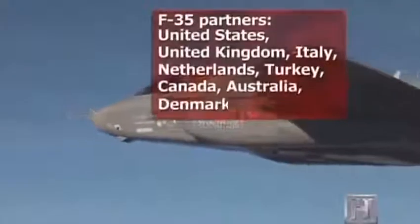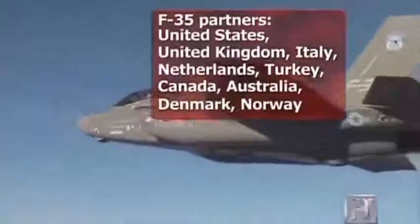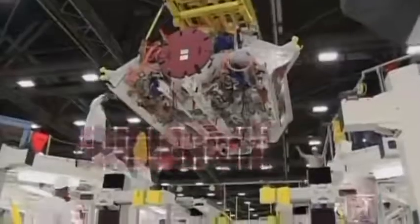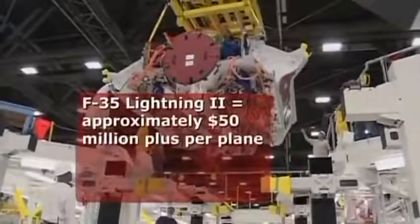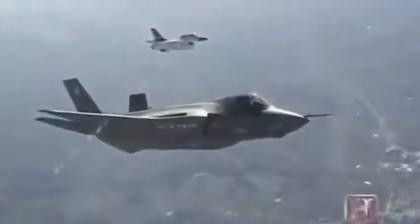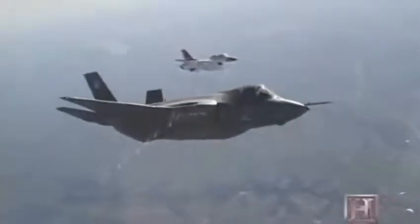The F-35 is a group effort, with the United States joining 8 foreign nation partners. The various F-35 versions will have a commonality of parts, making the airframe far less expensive to build and fly than the F-22 Raptor. The F-35 represents the largest aerospace defense program in history. But some say it could be the fighter pilot's last ride.